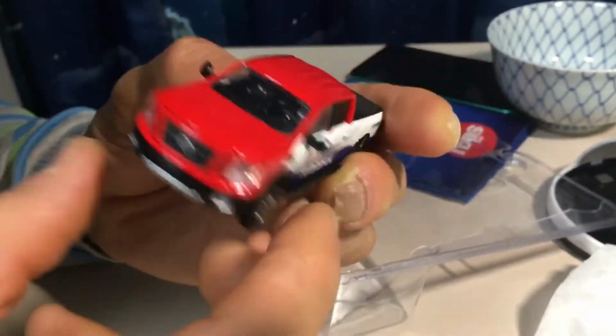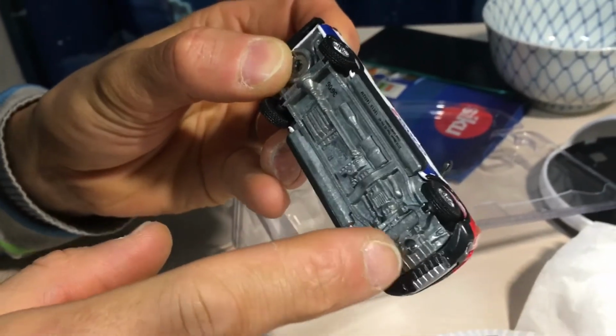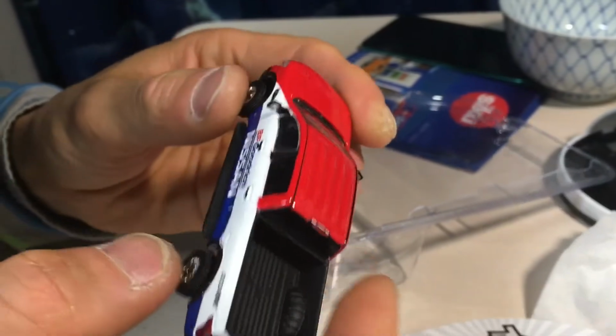And I will modify this, add the steering system and suspension.